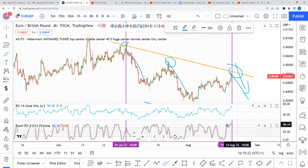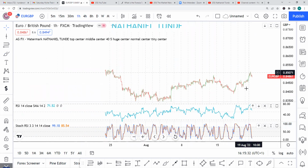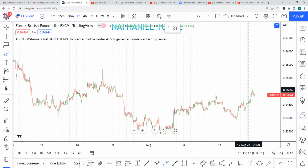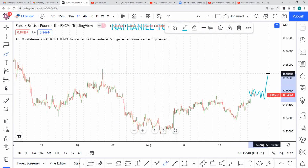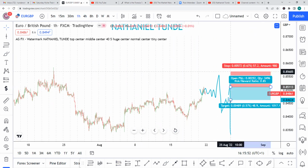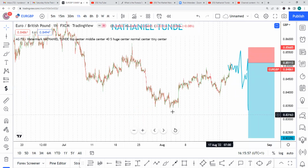Look at the stochastic right there at the top. Do you understand? All I want to see in the lower time frame is simple. All I want to see is consolidation right here. I want to see a throw up, a throw down, three-wave structure, boom, to the downside. This is what I want to see, guys. If I see this, I don't waste my time. Put my trigger here. Stop loss is usually like 15, 20 pips. If you catch a good entry, that will be the trade.